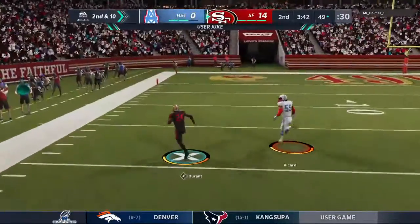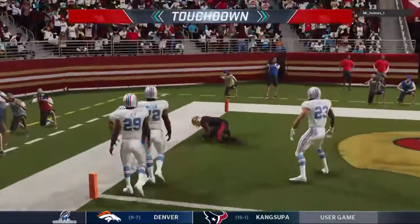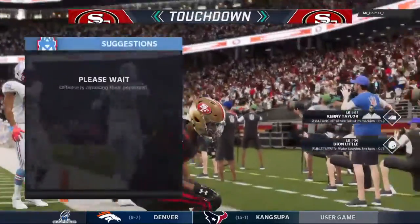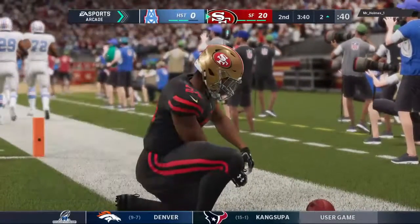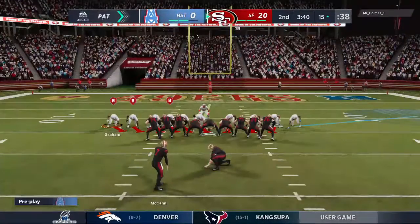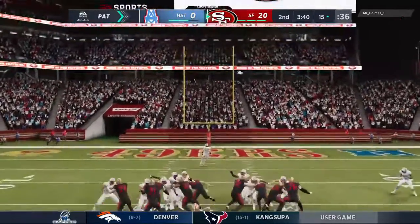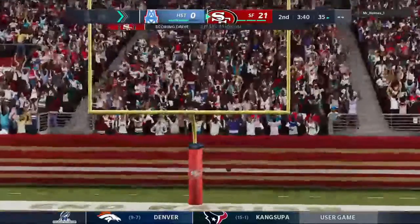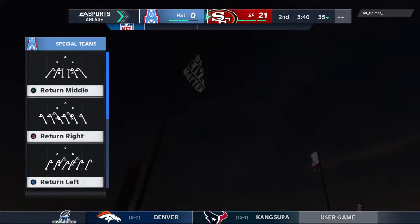Oh, an absolutely filthy juke. He's got some space now. And across the chalk into the end zone. It's a 49er touchdown. A great effort there. 49 yards. And the 49ers add 6 to their lead. And it is now 21-0. Makes the score Niners 21, Oilers nothing.